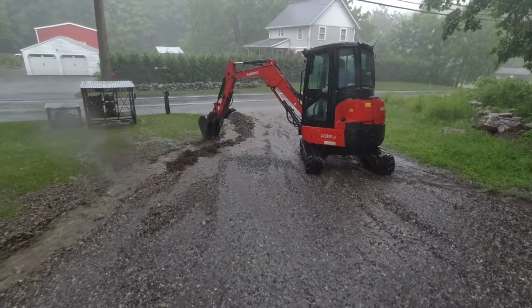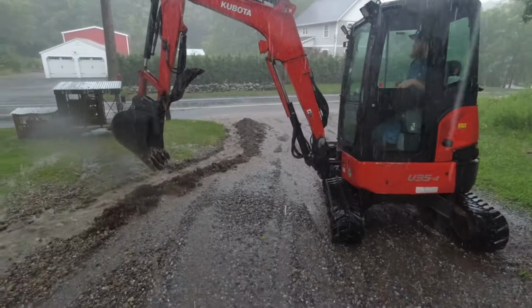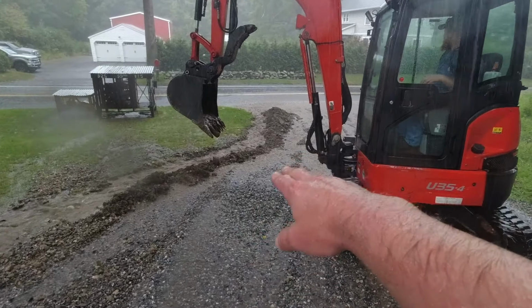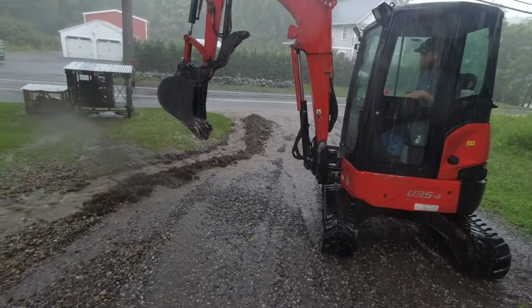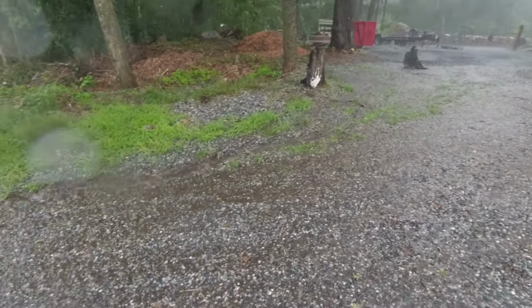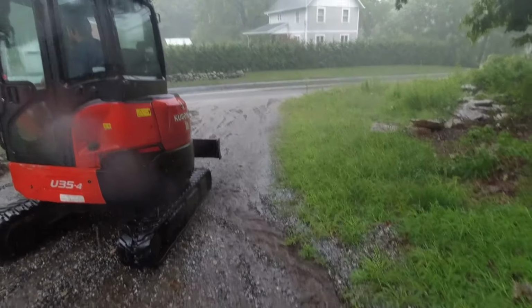Well, guys, I'm already wet, so might as well show you what Cole is doing here. Thank goodness for a cab machine, but he's starting to dig out this little gully, and you know, it'll give a place for all the water to go. But as you can see, it's draining down here too, and just recreating what I already fixed with the lamp lane and the tractor.